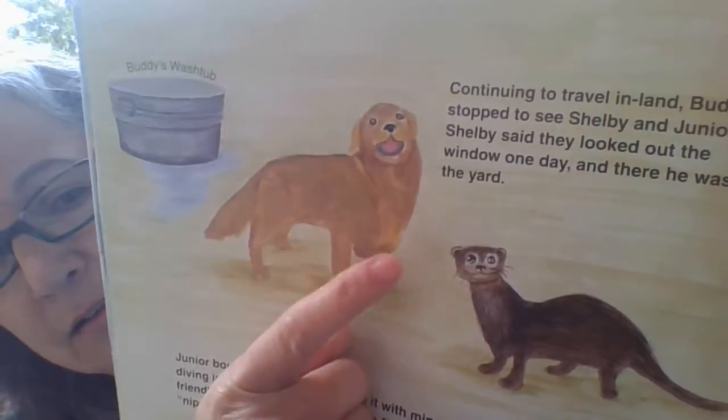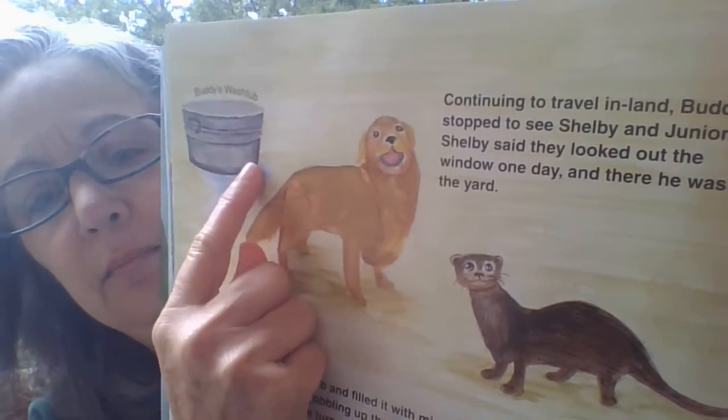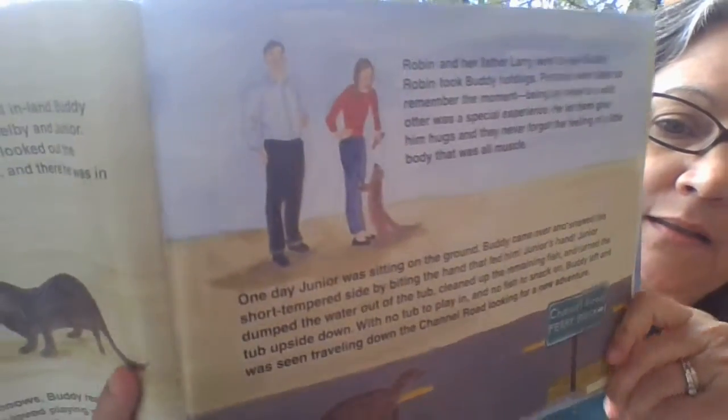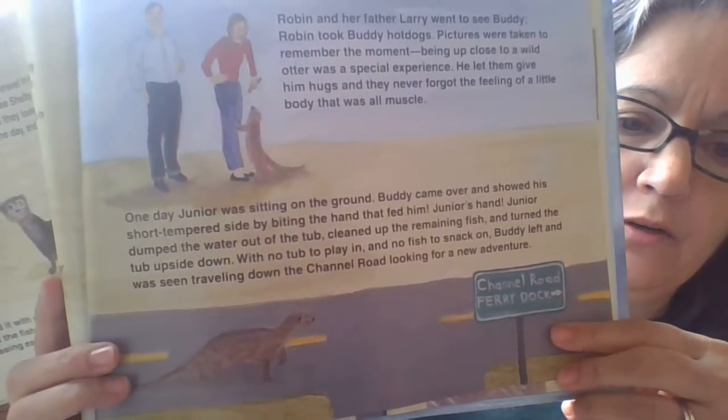There they are. So that's Shelby the dog, and there's Buddy, and there's the little tub, Buddy's wash tub. And then that's when they were hugging him and hanging out, and there he is, traveling down Channel Road. Okay.